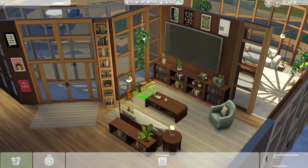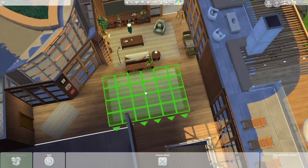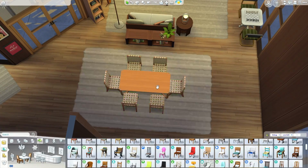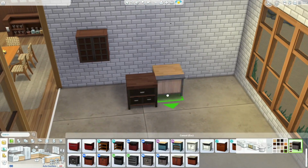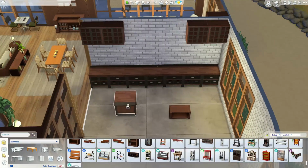And I love how this interior turned out. I love how rustic it is. I love how inviting and cozy it is. The table and the chairs are from Growing Together actually, and I then started to work on the kitchen, and I used these subway tiles. They're from the base game, I think, and again I wanted this room to be super rustic.